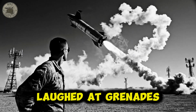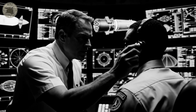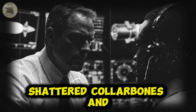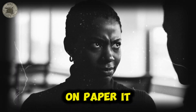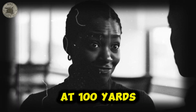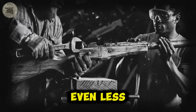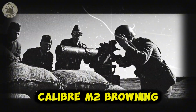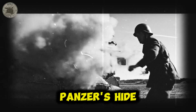and laughed at grenades. Meanwhile, the Allies fielded weapons designed for a different war. The boy's rifle, Britain's pride in 1937, shattered collarbones and bruised shoulders, but not tank armor. On paper, it punched 21 millimeters at 100 yards. In combat, its real figure was half that, maybe less. American infantry at the time had even less. Their official anti-tank weapon was a 50 caliber M2 Browning, excellent for trucks and infantry, useless against a Panzer's hide.